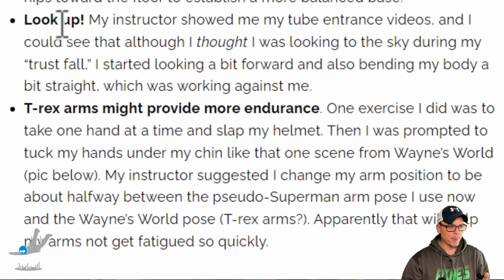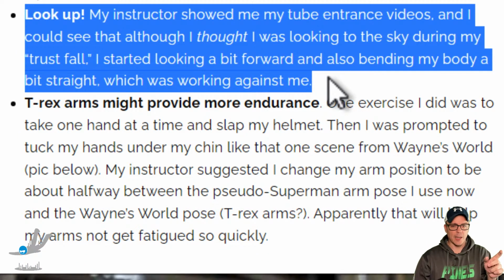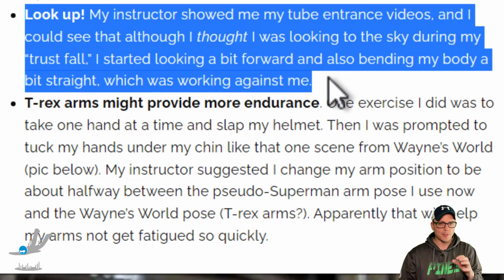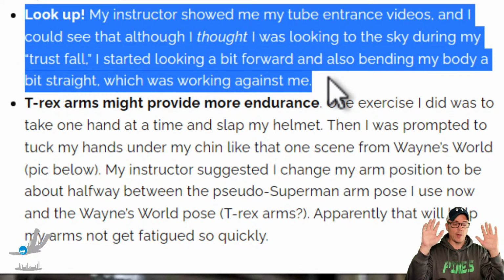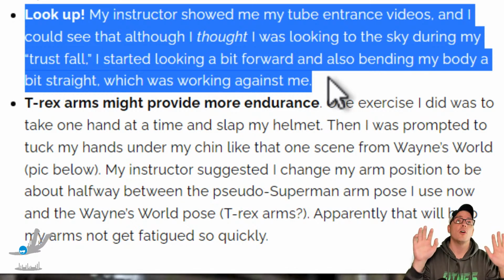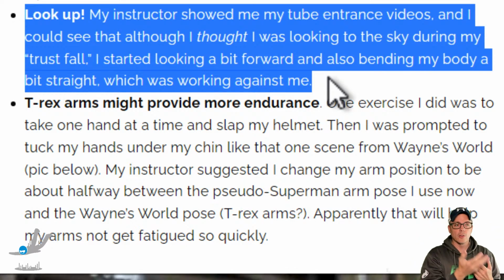Another thing, because I don't think I mentioned, in this visit, I got to do my first attempts at tunnel entrances without assistance. So normally when you're just learning, you walk up to the tunnel entrance, you raise your hands all the way into the air, you get your head pointed all the way towards the sky, and you fall forward into the tunnel. Your instructor kind of catches you and gets you into a stable belly flying position. But for the first time, they gave me a swing at doing it solo.